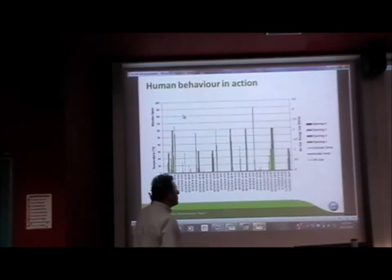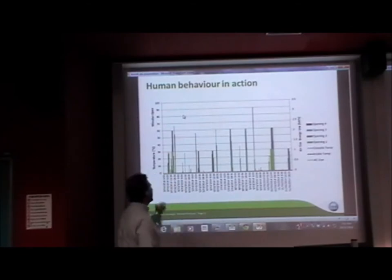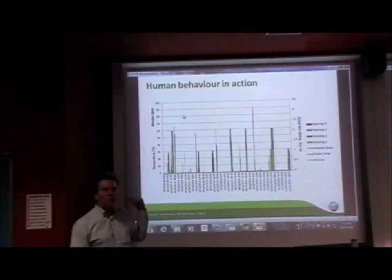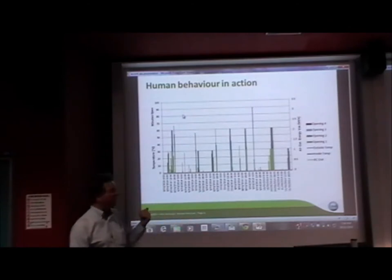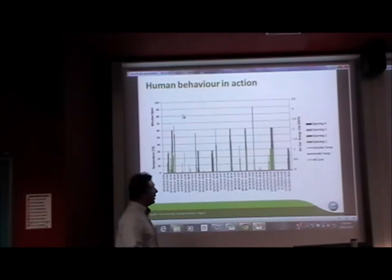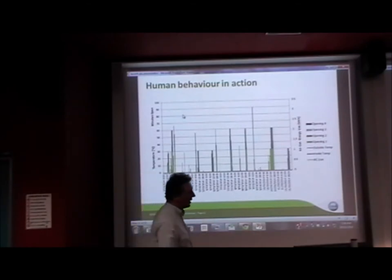So what you can see here really is that the windows and the doors are really not spending a great deal of time open. In fact, what we found from these homes is that about 95-96% of the time, windows were closed in the homes. And this was just over a summer period.